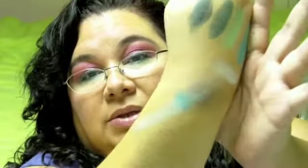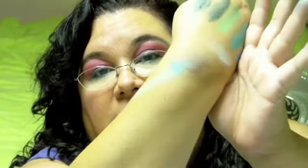They are so finely milled. They go on so, so nice. This is called Jinx, and it is the perfect complement to her Mermaid. I mean, it looks exactly like her Mermaid. My wrist, I couldn't get the blue off from before. Let me put on a little bit deeper, better than that. Her glitters are the best glitters I've ever tried.